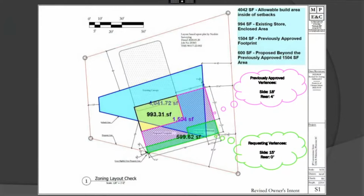So that is the variance that is being requested: a 15-foot setback on the side and a 0-foot setback on the rear. So that does conclude staff's report, and Mr. Alan Poston is available to answer questions. Thank you, Derek. Are there any questions from members of the board for city staff?